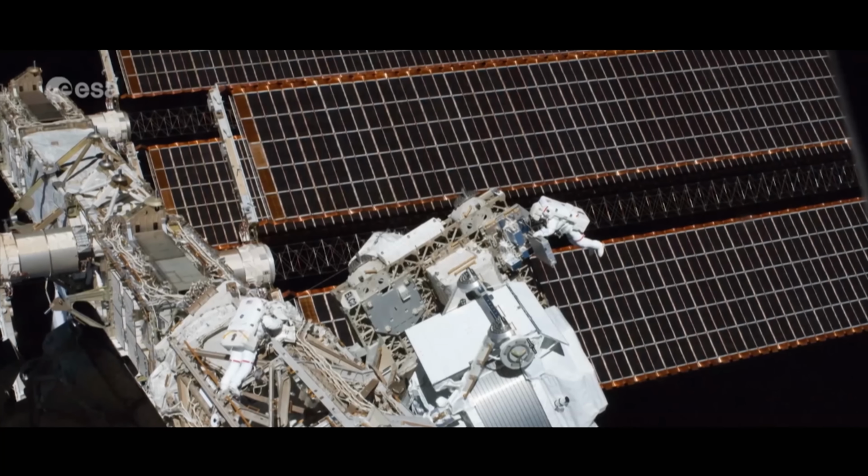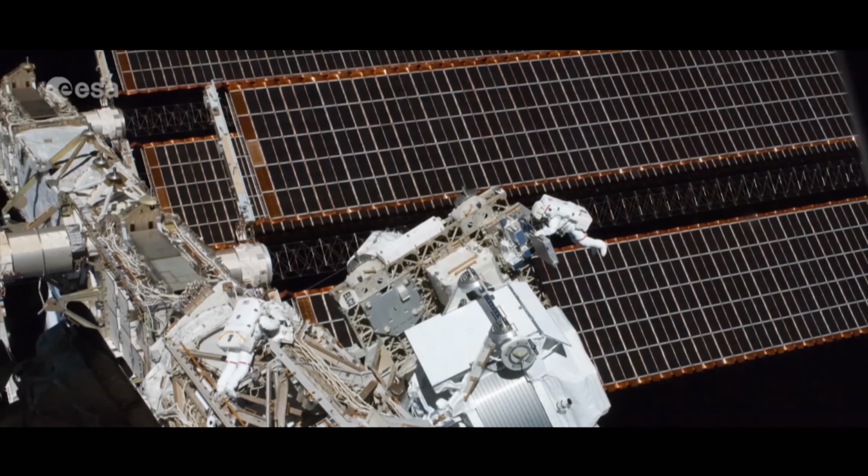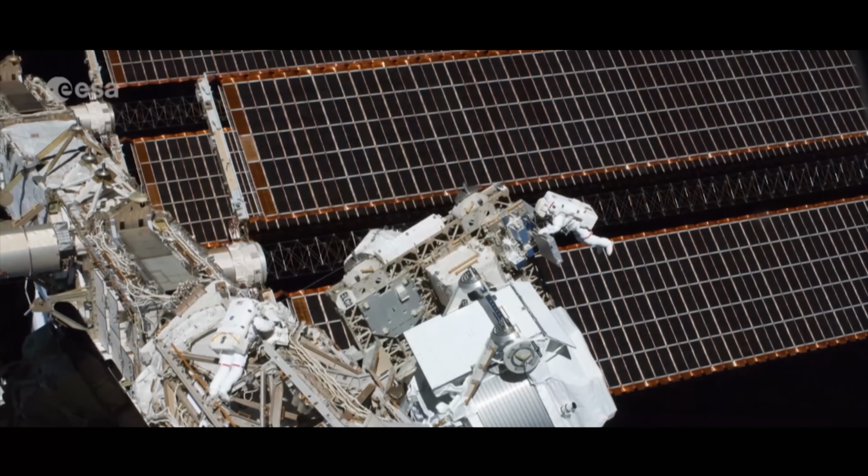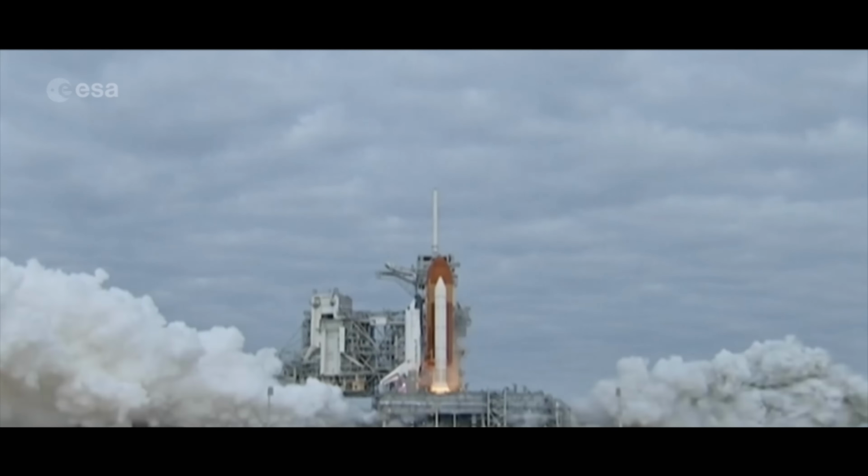It's a combination of things that makes this EVA so challenging. You have certainly an access problem. AMS is in a remote area without handles or locations to hold on to because it was not made to be repaired EVA. 0 and liftoff.